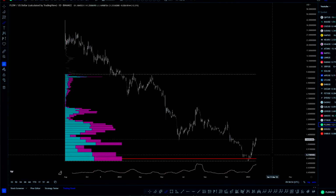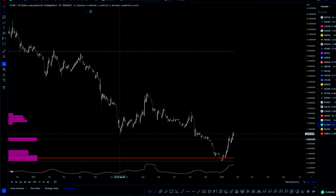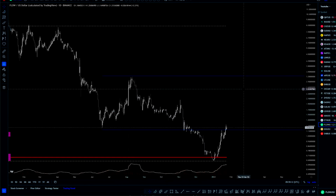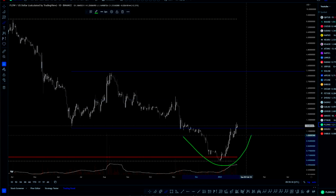Okay, so let's zoom in. Let's see if we can throw it on a local range. So if we use this one as our local range, and then to here, there we go. Right, so we can see here now we've got a local range, and what we can be looking at is this just a deviation out of the range.